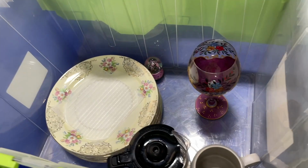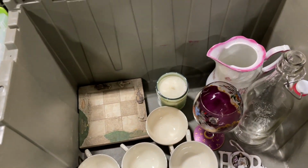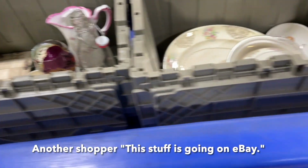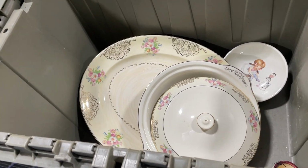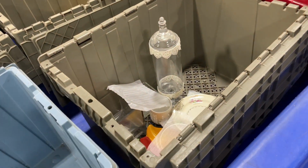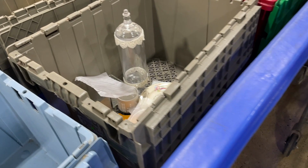I'll take a quick look over here. This stuff is going on. Oh, yeah? Haven City, yeah. Oh. There's some more of it over here if you're looking at it. It's like the one day I came in here and they were full of milk glass. You're kidding me, yeah? And you like Westmoreland. I don't necessarily collect it, but I grabbed it all.